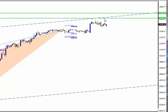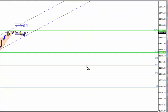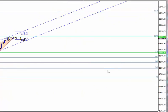As you know, I've still got these targets here, but this 11,500 target has been hit. So if you took your profits, that's great. And what you want to do then is look at shorting it once the market comes up to here, if it does do that. Dow Jones, there we go. Same kind of scenario here.